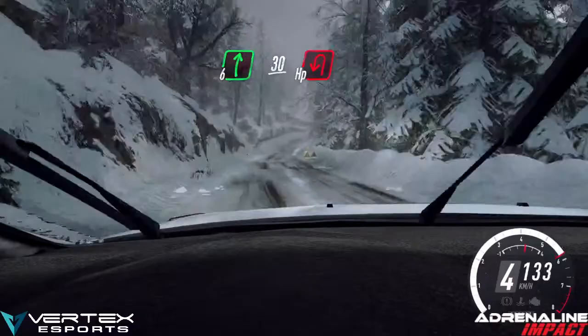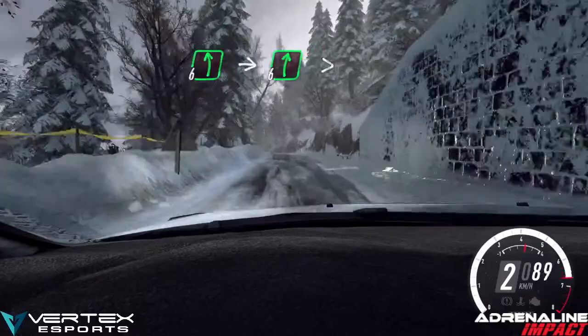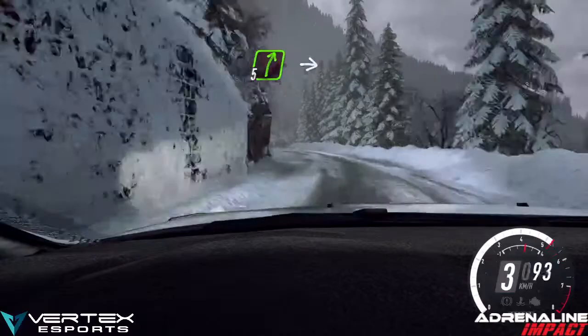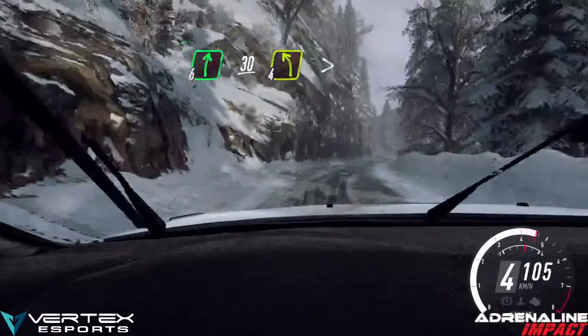Uphill, 60. Six left of a crest long. Into slow, six right long of a crest, tightens, open happy right. 50. Five left long, 30. Right, into six left, 30. Four right long, opens, 30. Six right, 30. Four left tightens, 30.